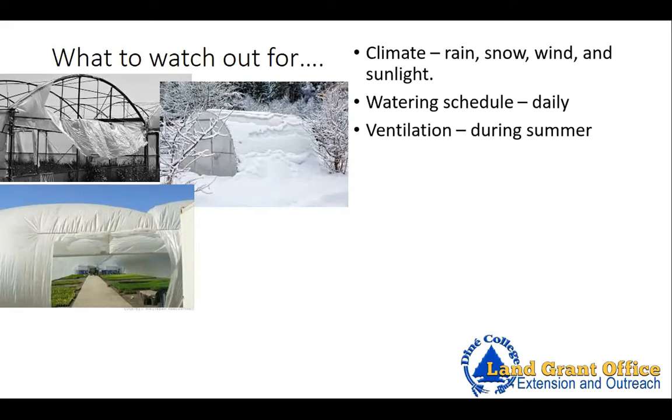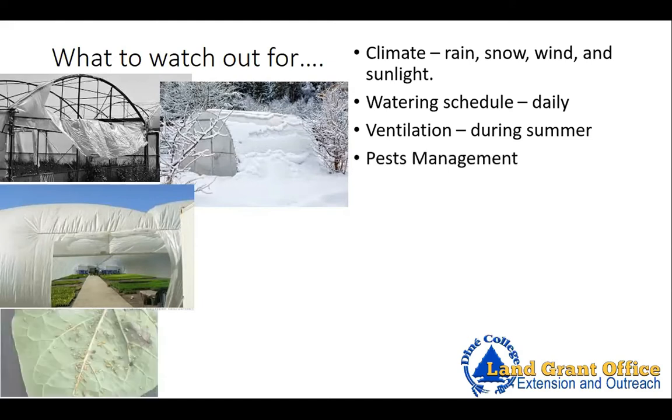Ventilation, like I said, during the heat, have proper ventilation. Pest management, ooh, that's a big one.